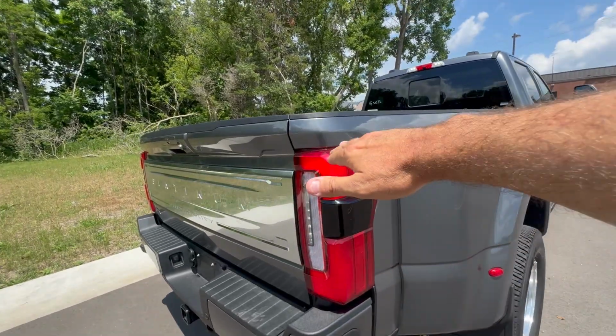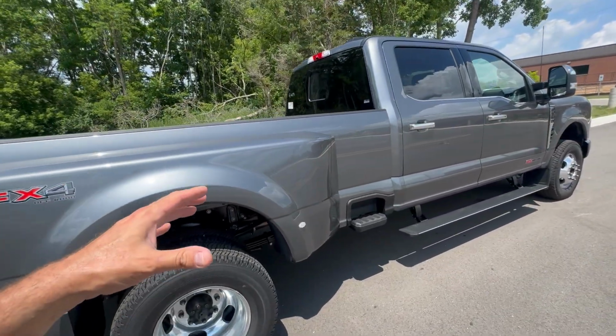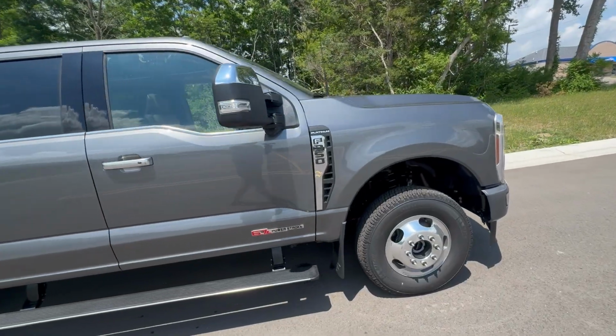You do get full LED tail lights, not just reverse lights, full LED tail lights. Chrome exhaust tips. This is the carbonized gray, which is one of my favorite colors for Ford. I think it's a really, really sharp color. Overall, this truck looks great. Let me show you guys under the hood.